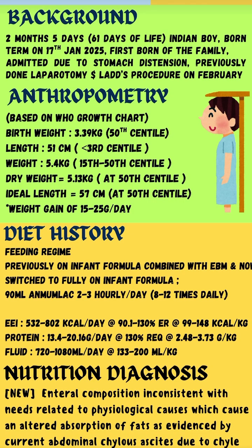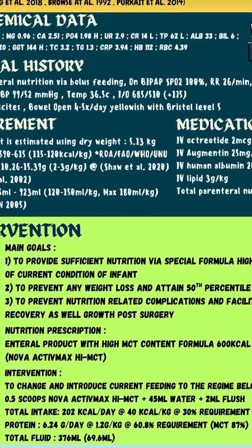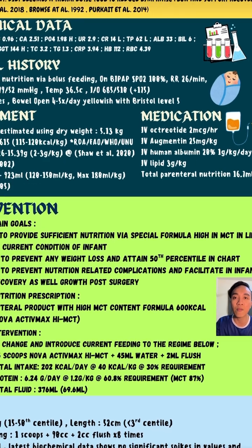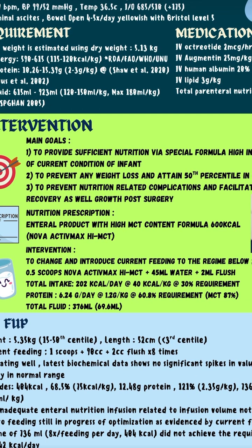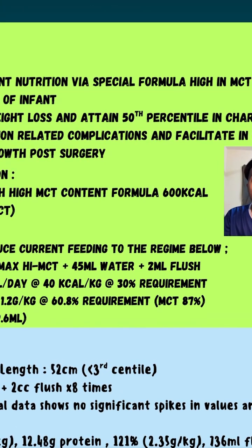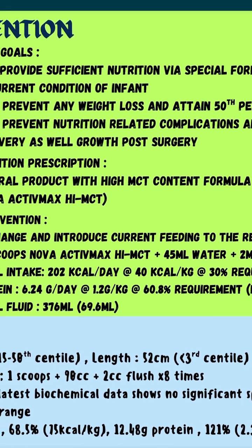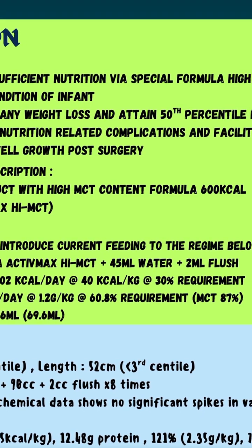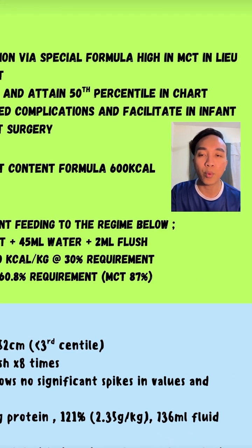The main goal is to provide sufficient nutrition via special formula based on the infant's current condition to prevent any weight loss and attain the 50th percentile, and to prevent nutrition-related complications for the infant's recovery. The prescription is a high MCT content enteral formula, 600 kcal. The intervention is to start feeding the high MCT formula, 45 ml of water with 0.5 scoop of Nova FT high MCT, with 2 ml flush. This aims to achieve 30% of initial energy requirement, and the protein is 60.8% achieved, where the MCT content is 87% of this particular formula.